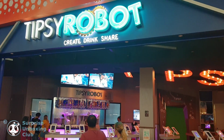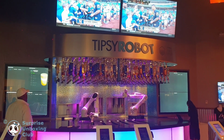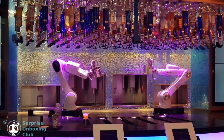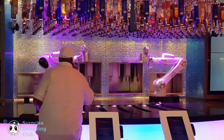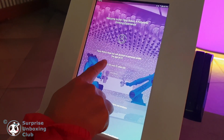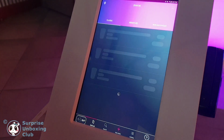Today we want to show you a new attraction Las Vegas has to offer. Tipsy Robot, a new way to get drinks in Las Vegas. Robotic bartenders, with huge robot arms, are preparing cocktails for you. You use an iPad terminal to tell the robot what to mix for you.